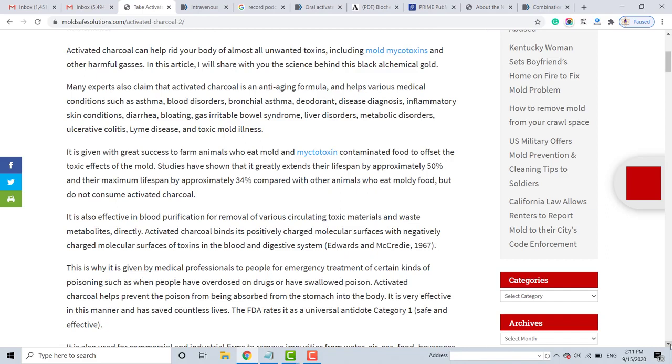It does this because charcoal has millions of tiny pores that can capture, bind, and remove up to 100 times the charcoal's weight in toxins, which it then carries safely out of the body through the digestive system. One teaspoonful of it on its surface has an area of more than 10,000 square feet, which allows it to absorb large amounts of chemicals, toxins, or poisons from your GI tract.